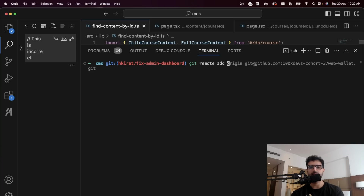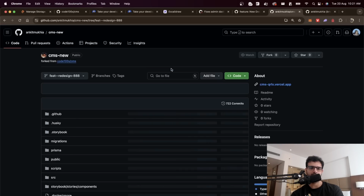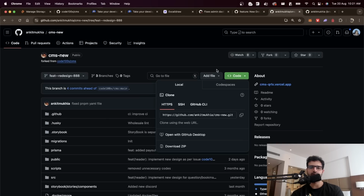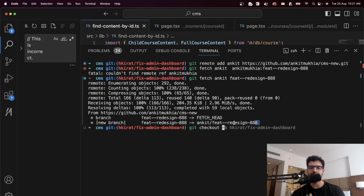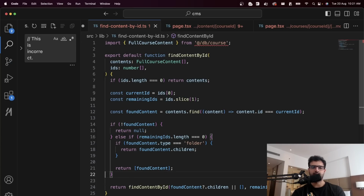Git remote add Ankit. His repo is called cms-new. Git fetch Ankit. What's the name of the branch again? It's called feat redesign 8888. All right, git checkout Ankit / feat redesign. Git checkout -b feat / Ankit. All right, I think we have his code locally.